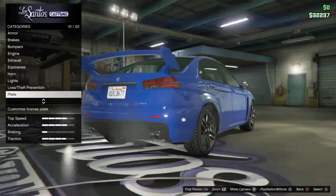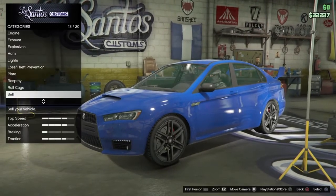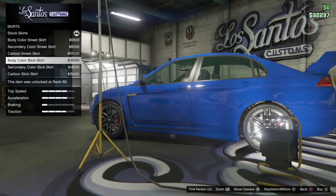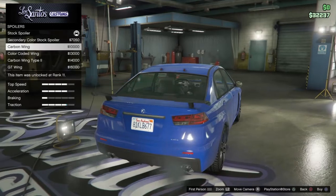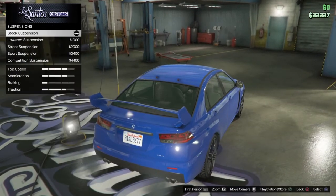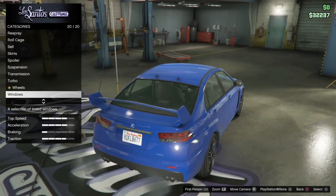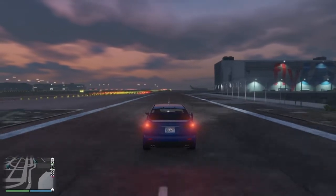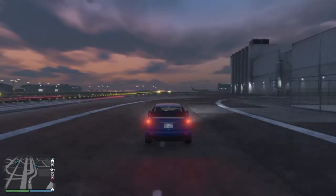So unique options for the vehicle in terms of customization are bumpers, exhaust. The Karin Kuruma only has a roll cage option. The normal Kuruma also has a skirts option as well. And then the spoiler options it has even. And the only options with the Kuruma that aren't available for the armored variant, as we'll see later, are going to be the armor upgrade and then the roll cage option.